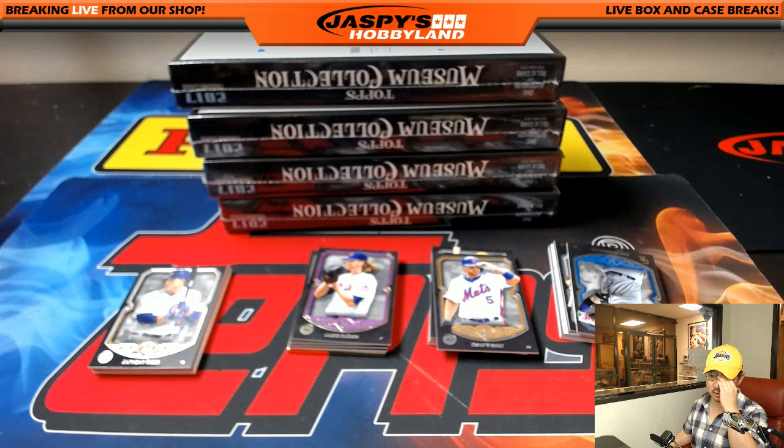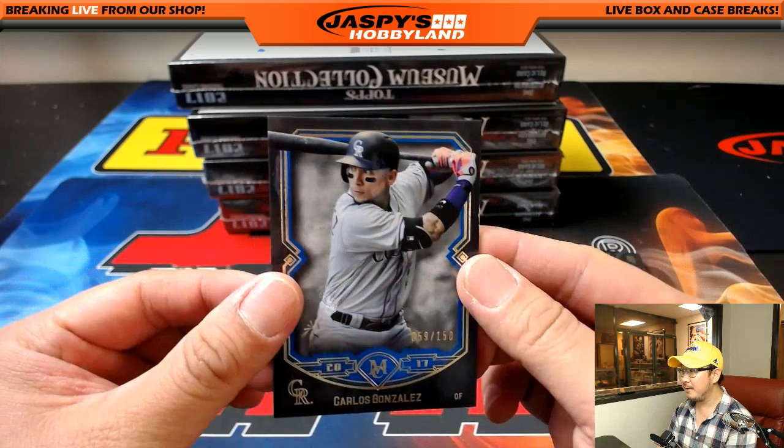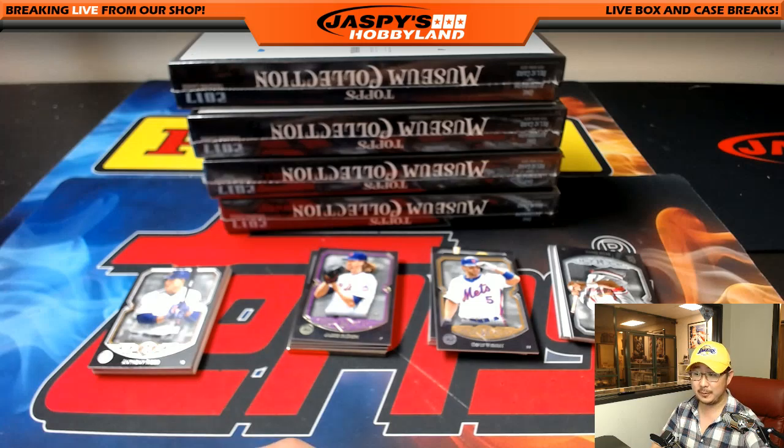Brian says, bet the frame is Rockies or Indians. I know, they've been hitting a lot in this case. Syndergaard for Lee. Good positivity. I like that. 59 out of 150 cargo for the Rockies. J-Mac.